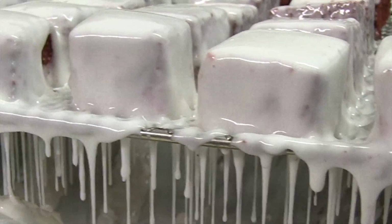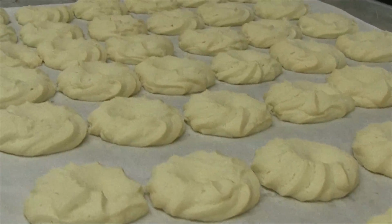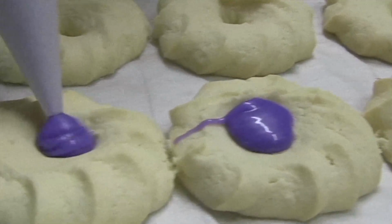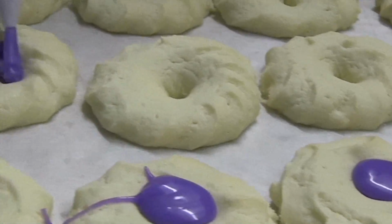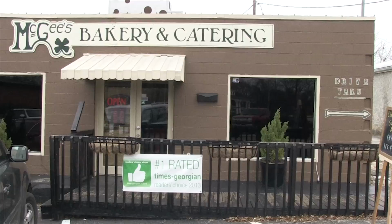I stayed a little longer to help out and of course have my share of pastries. My overall experience at McGee's was great. The McGee's love what they do and they're really good at it. Now if that is enough to get you to try McGee's, I don't know what will.